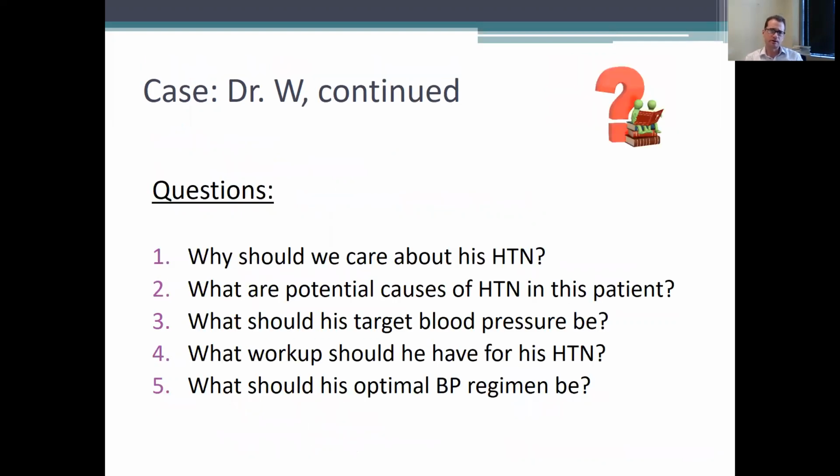So, just to focus our discussion today, these were the questions that were running through my mind, and I hope to go through them with you today as an overview of hypertension. The first question is, why should we care about his hypertension? We'll then talk about potential causes of hypertension in this patient. We'll cover what his target blood pressure should be, or at least what I think it should be. What workup should he have for his hypertension, if any? And then what should his optimal blood pressure regimen be in terms of medications and non-pharmacologic therapy?